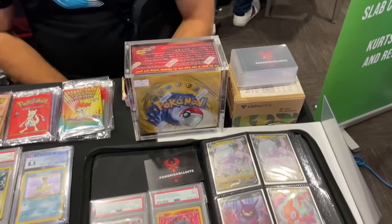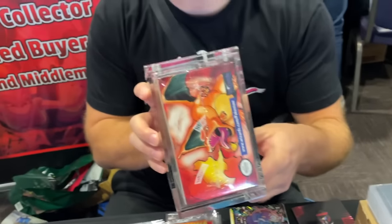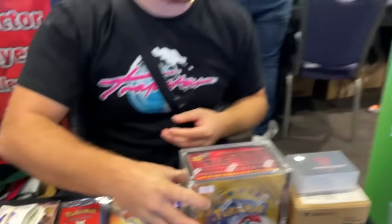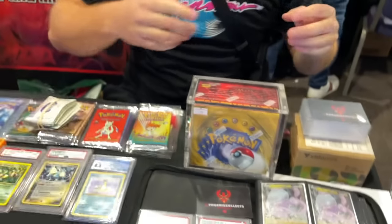What's this say? 15 bags. Wait for it. What are we looking at? Shadowless. Green wing. Potential shadowless. Jeez. So it could be, we never know. We'll find out eventually. I'm going to rip it open and start crying after.